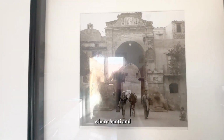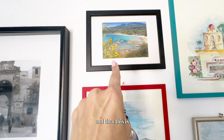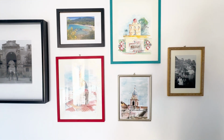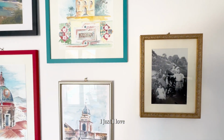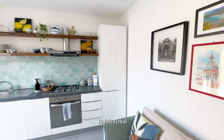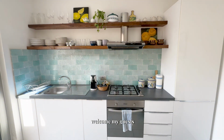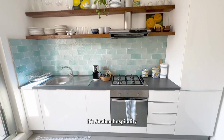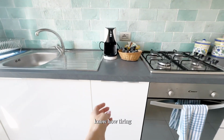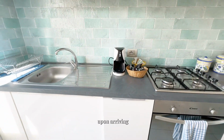And then this is where Santi and I met. It's called Mazzaforno Beach, and it's in Cefalu. And then this is my mother-in-law and her family, Santi's grandparents. I love that photo so much. I really pour out my heart in this rental. I keep it fully equipped with necessities, and I always welcome my guests with treats. It's Sicilian hospitality. And plus, we know how tiring traveling can be, so we want our guests to relax upon arriving.